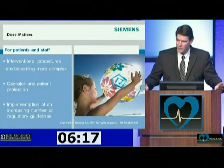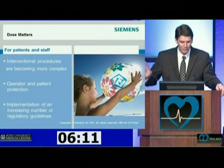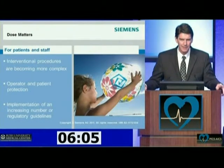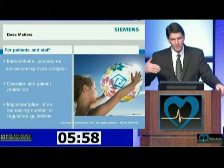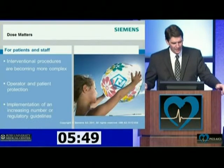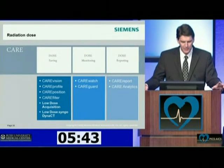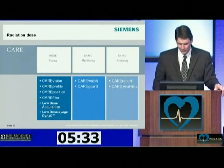So that's the 100-mile-an-hour high-level overview of this new technology platform, and I hope you'll be seeing and hearing more of it in the not-too-distant future. I wanted to also just touch on some elements relative to radiation dose, mainly on the use of guidance tools during the procedure and the capture of the information for post-procedural use. So we have a whole spectrum of radiation dose-focused features which we have introduced over the years, and this left-hand column, which really refers to dose saving, I'm going to bypass that for just now and just talk more about the monitoring and the reporting side.